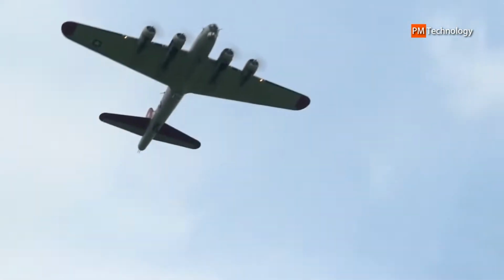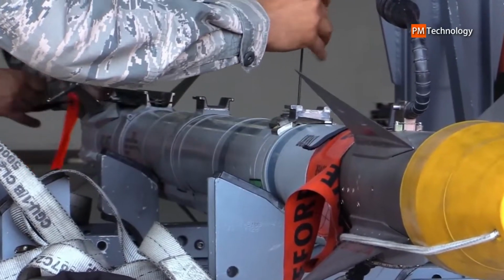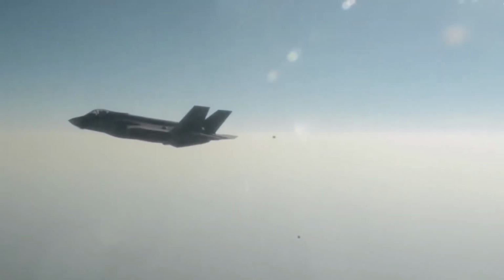Of course, considering each round is 25mm in diameter, these short bursts can be absolutely devastating to both ground targets and enemy infantry. There was a time when guns were the primary air-to-air weapons for military aircraft, but those days have long since gone.